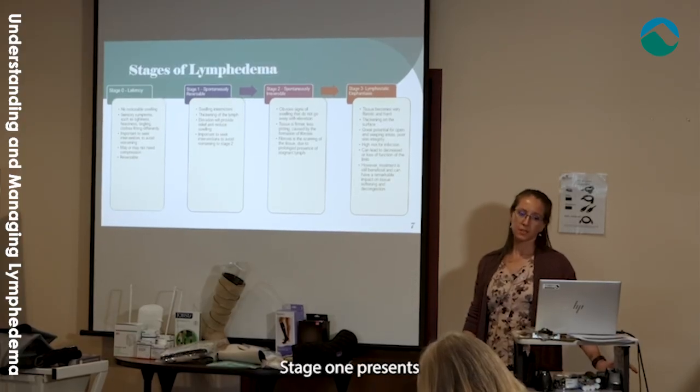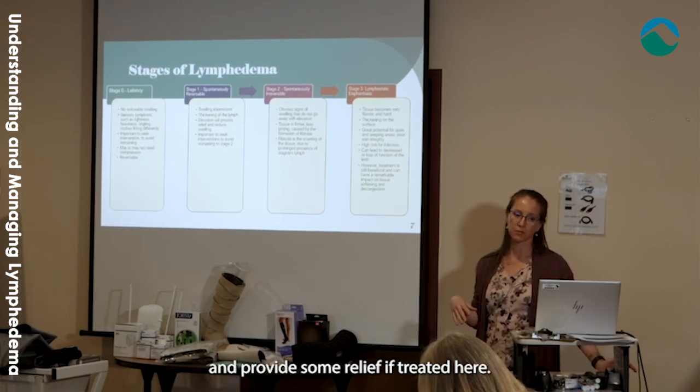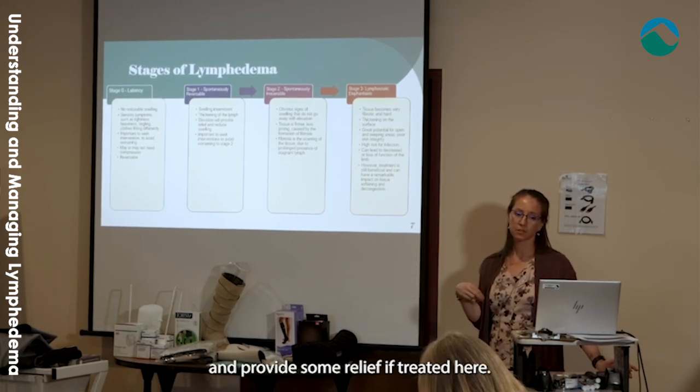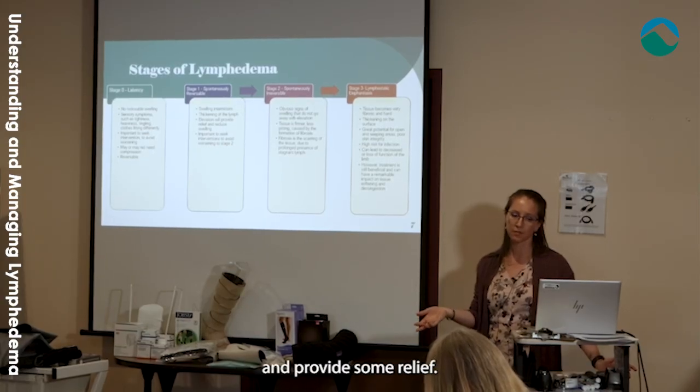Stage 1 presents as intermittent swelling, but elevation and self-massage can help reduce the swelling and provide some relief. If treated here, interventions, compression, and self-massage can stop progression and provide some relief.